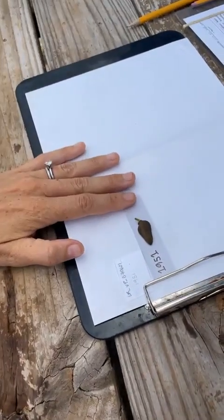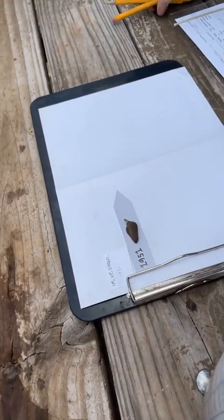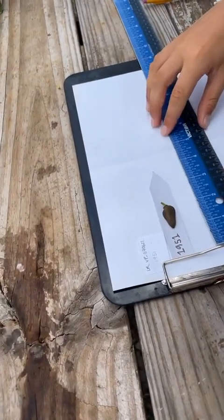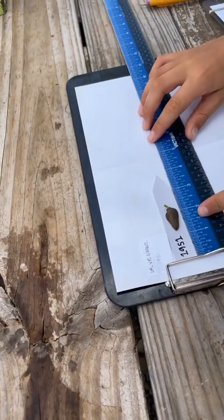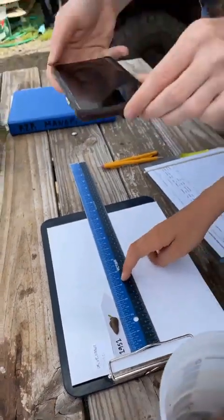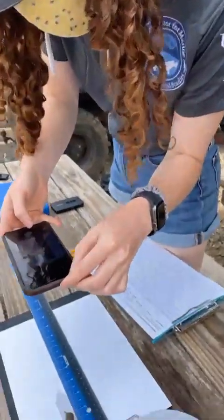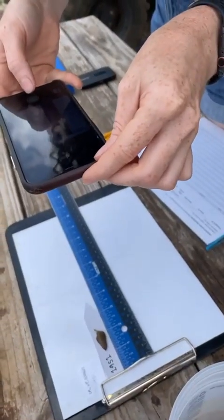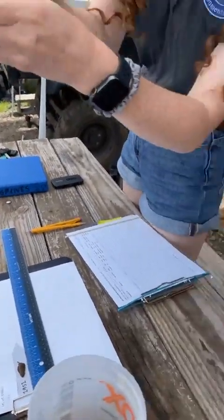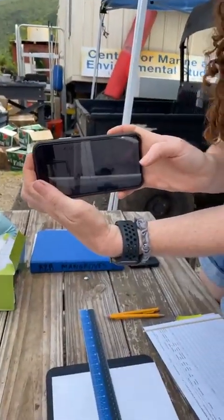And the last thing that we want in our photo is the ruler, so that when you're looking at this picture, you can have an idea of how big this propagule is. So, yep, you can set that guy on there. And then I will take the photo. And I will video you taking the photo. There we go. Okay, now we did science. Woo! Make sure I can read the label. I can read the label nice and clearly.